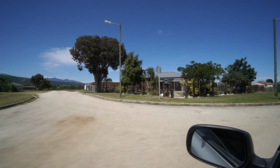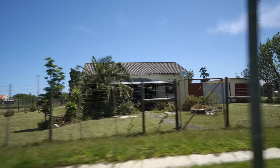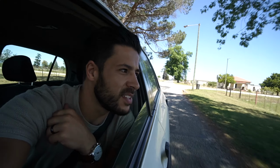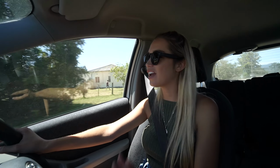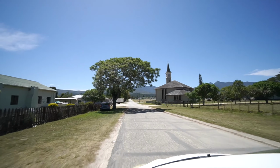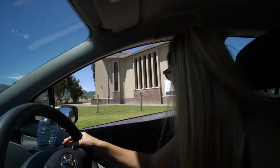So we've just turned off the road quickly in order to come through Karatara town and just see what it looks like. So far it's just a small little town. Actually quite relaxing, to be honest. And of course, like every old town here in South Africa that we've been through so far, there is always a gorgeous church. In here, Karatara, they have one little shop.